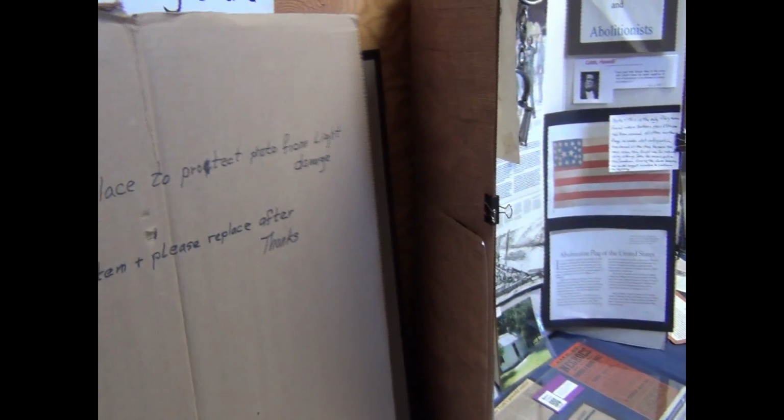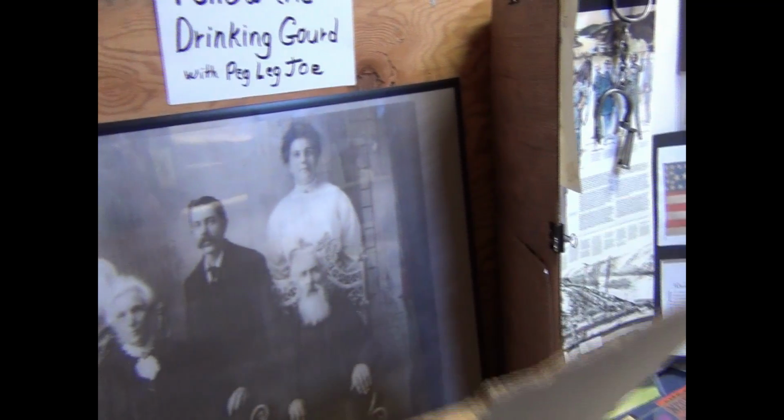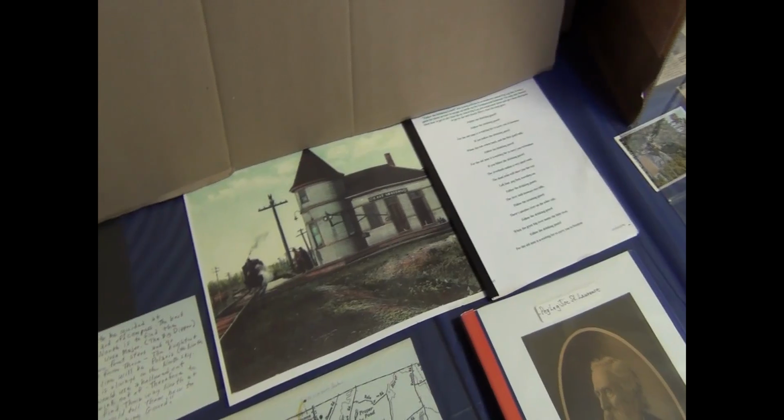A couple things I wanted to point out that I like a lot. I've mentioned before in other videos that I paint toy soldiers, mostly Civil War, and I love seeing the mannequins with the clothes on that are done up. Those are great references when I'm painting soldiers. So I took some pictures of that Union soldier you saw a moment ago, and I love seeing the old women's dresses from that era.